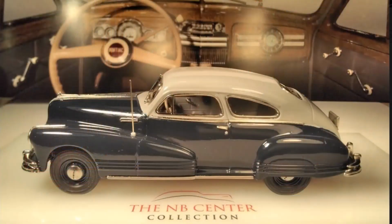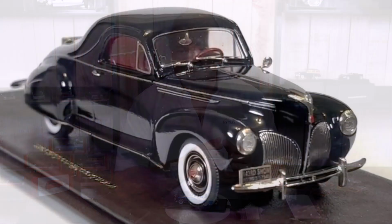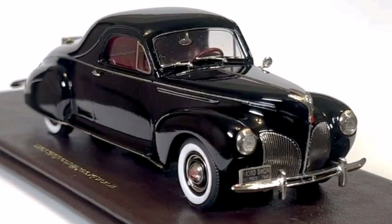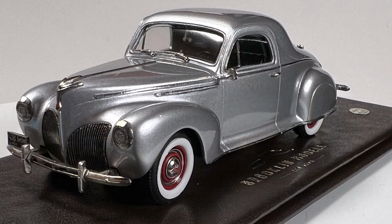You look at that Pontiac Torpedo that they came out with. One that might have gotten under your radar was Hobby DB Center's 1961 Pontiac Ventura. Jeff Lane's Second City Motors 1940 Zephyr in black, and the one in silver. These are some amazing cars, incredibly detailed, incredibly well finished, and maybe the best value.